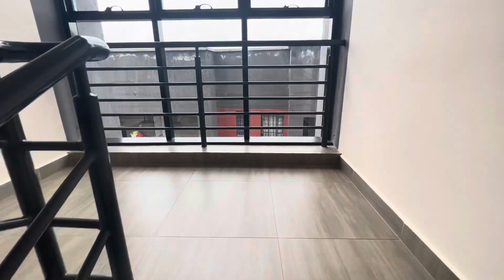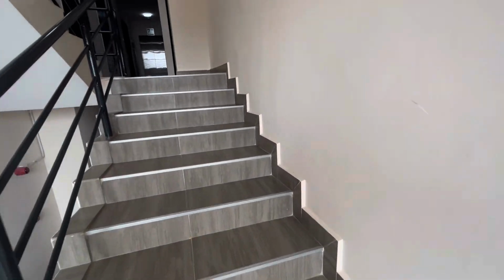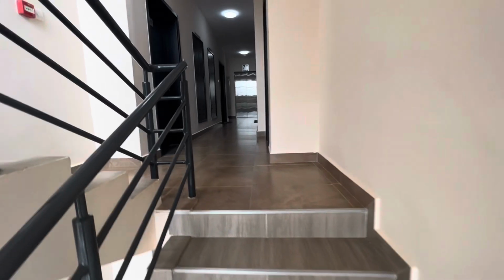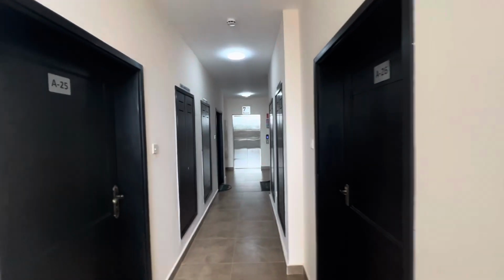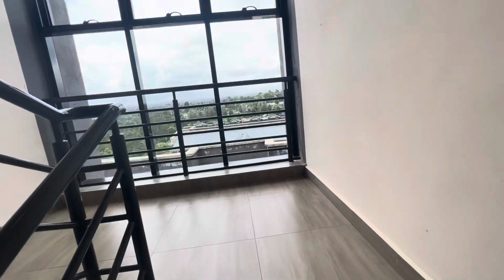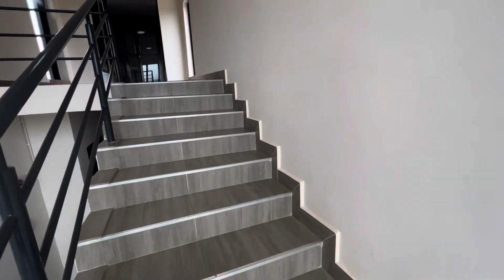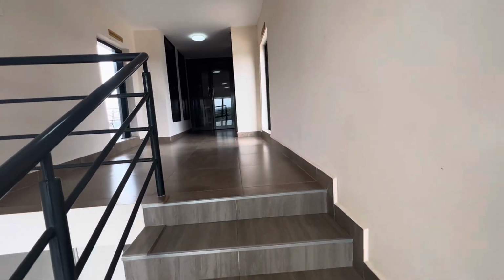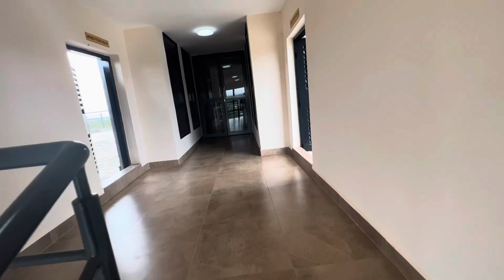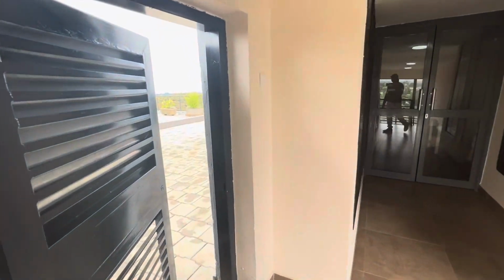I think I'll show you the flat roof. We have a flat roof, guys, on this building. And then on the flat roof, we have a very good scenery. You can see the whole of Nairobi. Just come with me, guys. This is how it looks. The stairs are very neat. We have the curtain walling windows on the stairs. So this is our balcony. Not a balcony, actually. It's the rooftop.